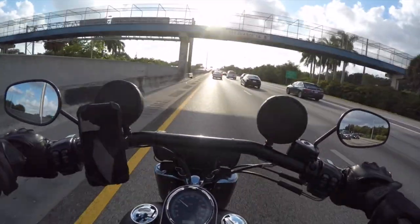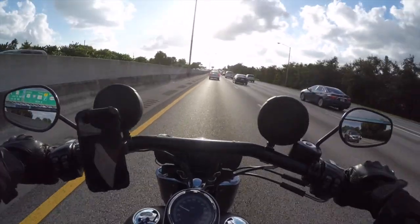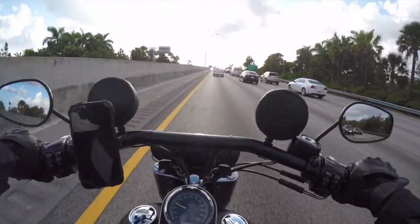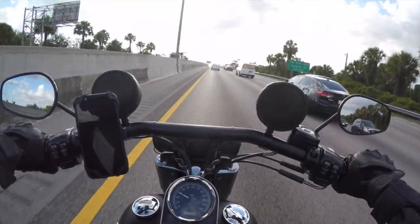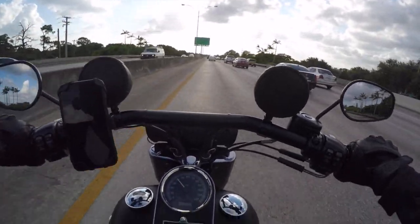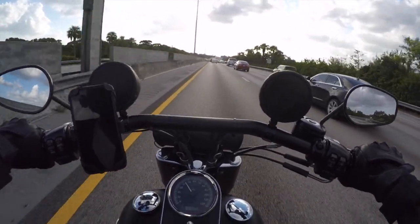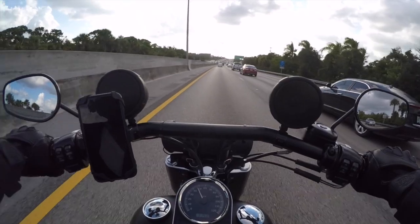The handlebars are in a very good position. I'm going to have to get used to the controls. I don't even know where my horn is. Oh, there it is. Okay. The grips, I love. The sitting position, I love too. However, these floorboards are weird for me. I'm definitely going to flip the mirrors down to the bottom. And the speakers, I'll either flip or get rid of, because I don't see myself using the speakers, honestly.